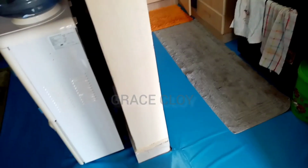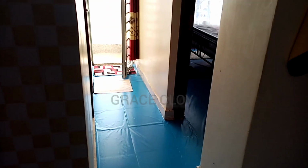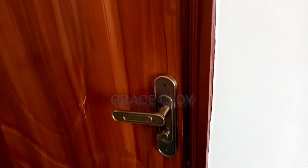So from the living area we have the kitchen opposite, and from the kitchen we have this narrow corridor with doors leading to the bedroom, the bathroom, and the balcony area.